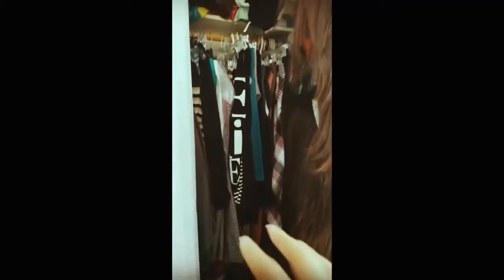I got it from like Walmart. And it wasn't intentional because I wanted to use it for shoes, of course. But it seemed like it was more important to hang up my hair than it was to hang up my shoes, which are literally just thrown down there. But we'll get to you soon, guys. So yeah, that's my closet.